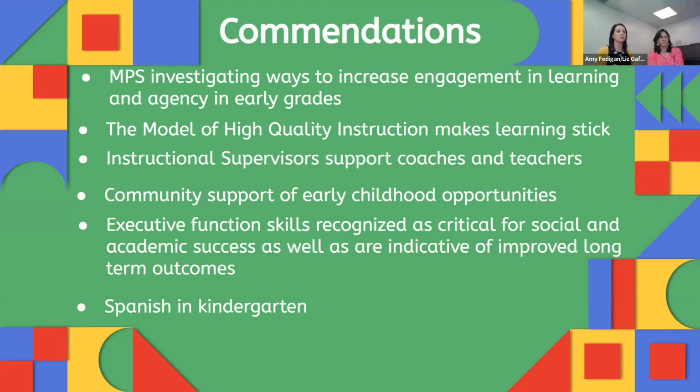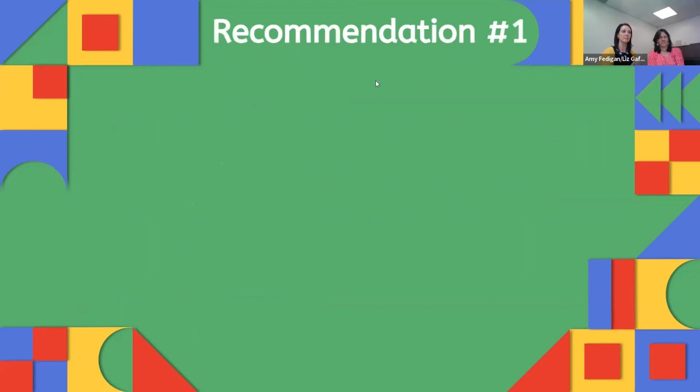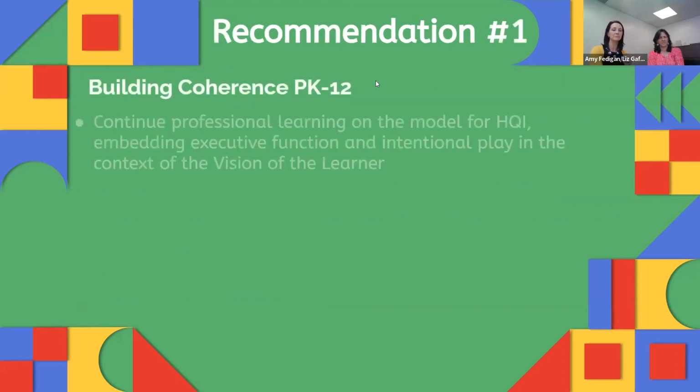Another commendation was the community support. We have a very supportive Board of Education who is cheering us on along the way. They believe very deeply in the importance of this work. And throughout our system, there is already an understanding that executive function skills are recognized as critical for social and future academic success. We also simultaneously had been expanding our world language program in the primary grades, so that was seen as a commendation.